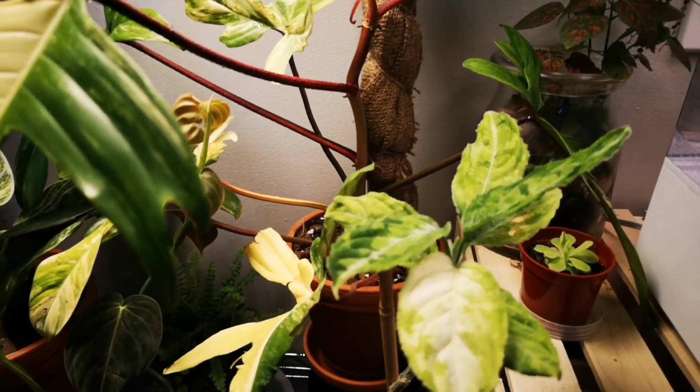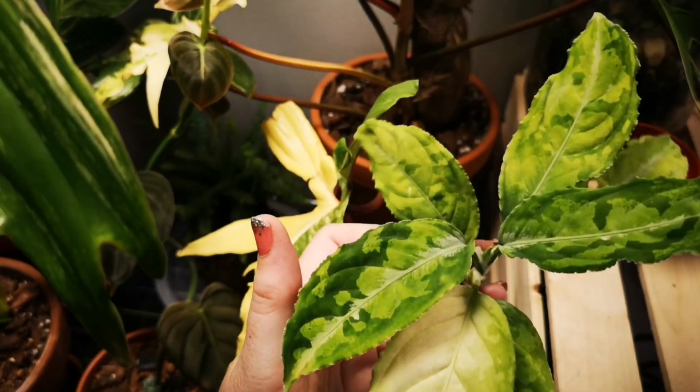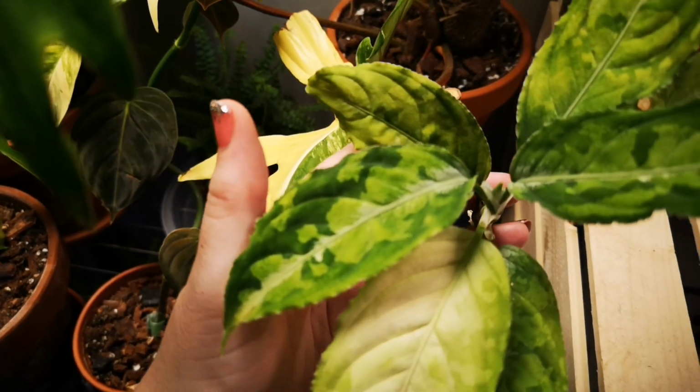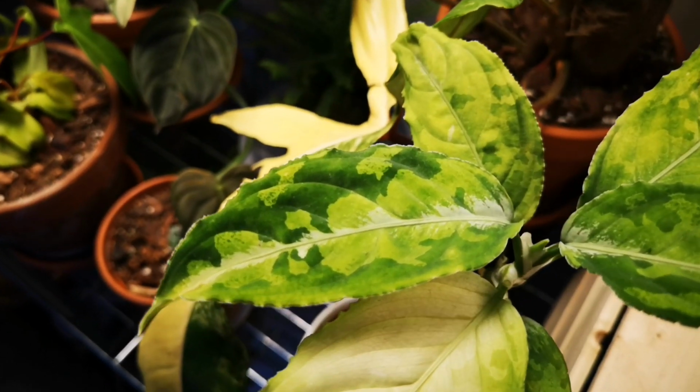But let's start in the front here. So this is my Aglaonema pictum tricolor. Look at those camo leaves. So I can get in there for a good shot. How cool is that?